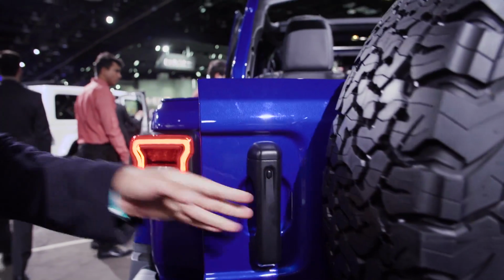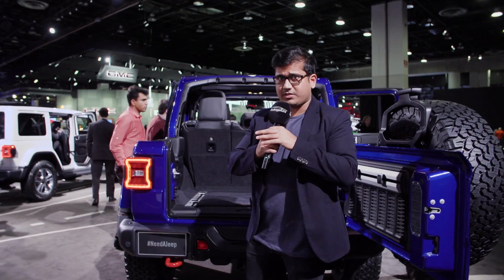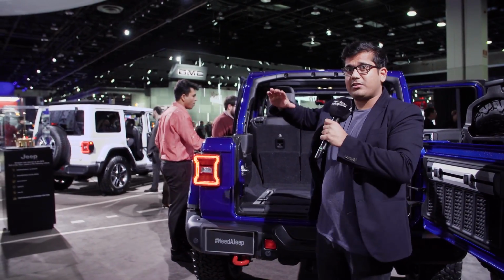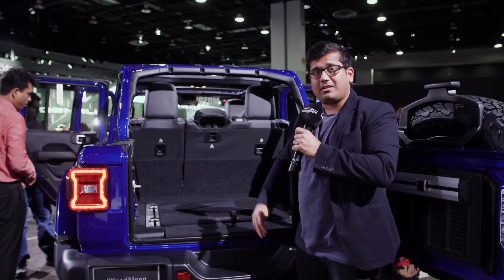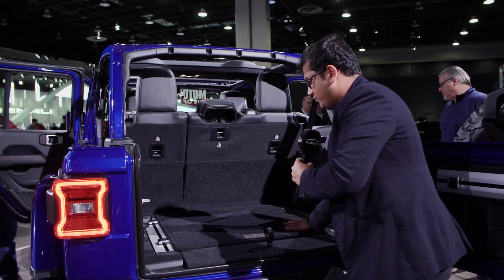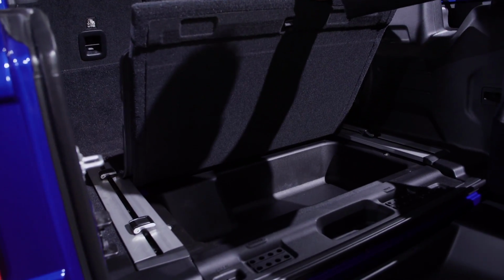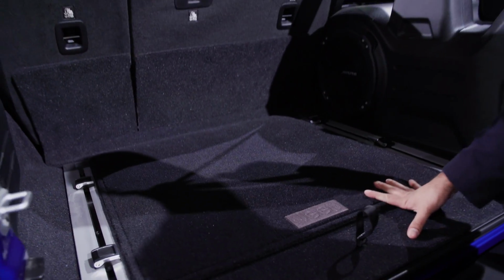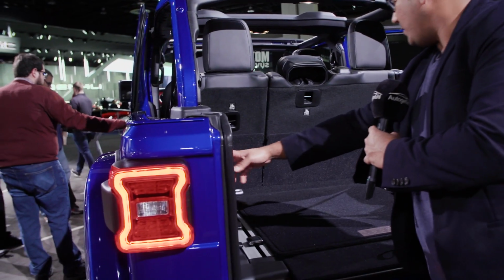You can open the tailgate as such. If you have the roof up, as in the case of the Sahara, Jonas, if we can get a shot of that white Jeep over there, you can see that there's also a glass, so you would swing this out and then the glass can go up. Very flat loading bay, generous amount of space, a little bit more storage down here as well, and a large subwoofer, some charging ports as well.